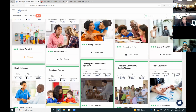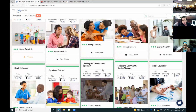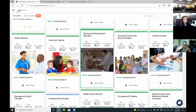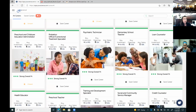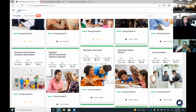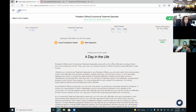Training and development. This is kind of what I somewhat do in a different way. It doesn't necessarily say career development director or anything like that, but it all relates, and you can learn about these types of jobs. When you click into a job, let's say I'm interested in probation officer, correctional. Let's just explore. It's tied to the Labor Bureau statistics for the national data, so you will get projected openings that are to come.